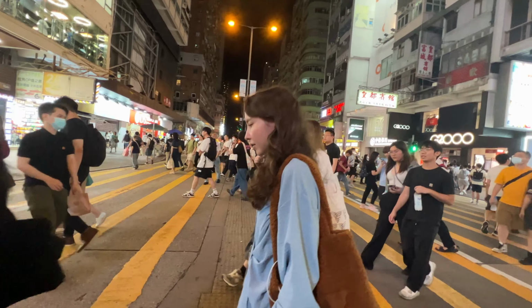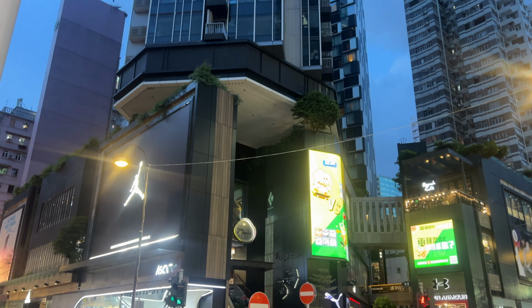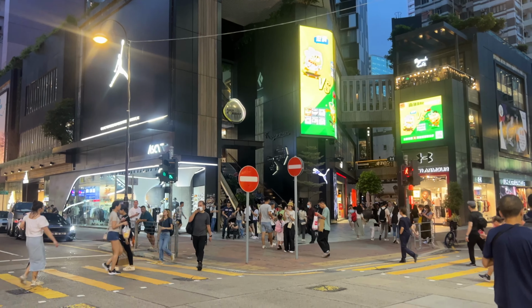As you can see surrounding us, there are so many people because today it's a Friday night. Friday night, people love coming to Mongkok. In my memory, I always come here on Friday night actually. Apart from upscale shopping malls, Mongkok is also very famous for small niche outlets.